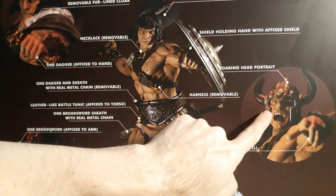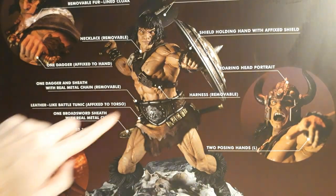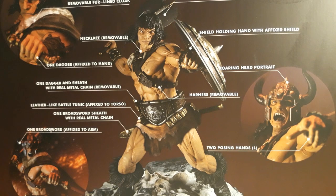Looking right here, you could change the head and put this head with the armor, the helmet, and so forth. You could do it without this thing. It has two different options of that, I believe. I think he looks better with that thing on. But it's awesome to know that we do have options. This one has the coat. You could put a coat on him, with or without the coat, and with or without the helmet. So that's pretty awesome. I'm going to display the books right now and put the statue together.